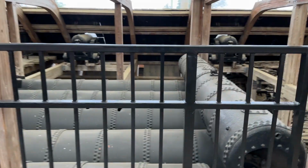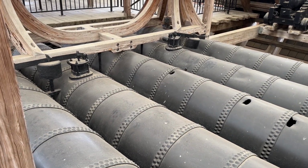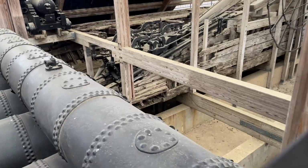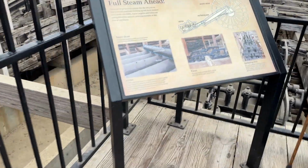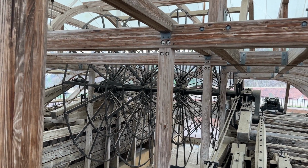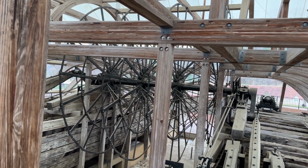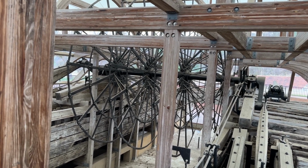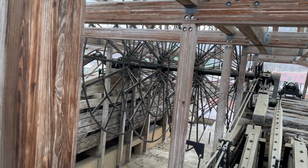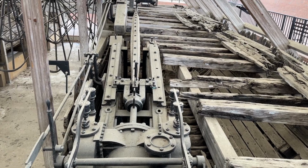Here we are on board the ship. Here is the boilers. Over there would be one of the pistons, and there'd be one over here too. Full steam ahead. Paddle wheel was enclosed here and kept inside, so it was protected from being fired upon. So this ship actually had an open space inside to the river, which was not common in shipbuilding. Then we have the other cylinder over here.